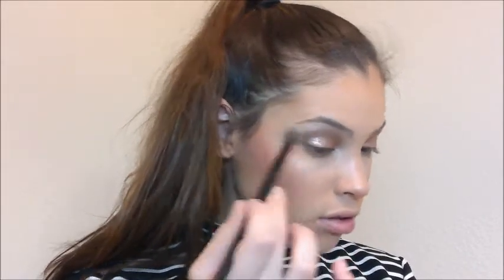To blend the glitter out fully, I'm just going to go ahead and take my pinky finger and just rub it all over. Glitter will always blend out with your fingers way better than it will with a brush. I decided I was going to take this bronzer color as well and put just a little bit through my crease just to make that brown a little bit darker and to finally blend that glitter in.